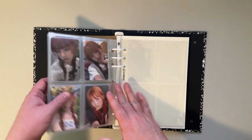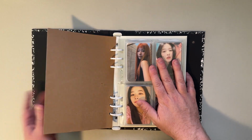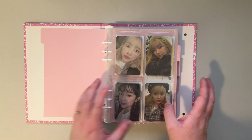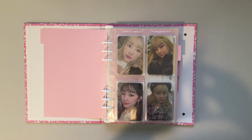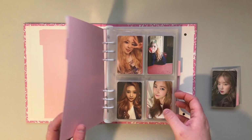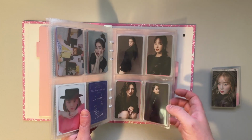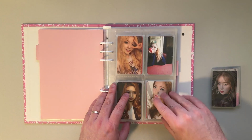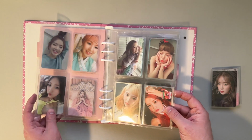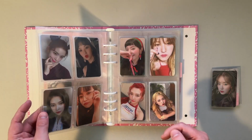But we are still not done with Red Velvet. All right, and last of the photocard binders, this is my, like everyone else, my miscellaneous, my Yukika, my Starship. Now people like extra Red Velvet and Twice members are in here, just because these little sections get pushed out by the main biases in the groups.